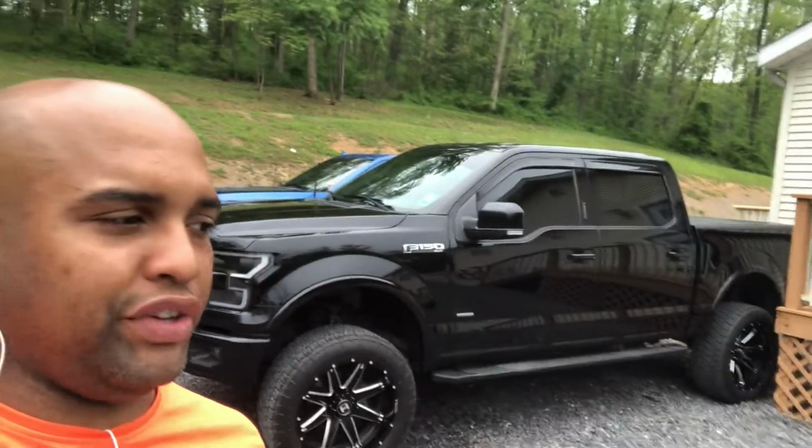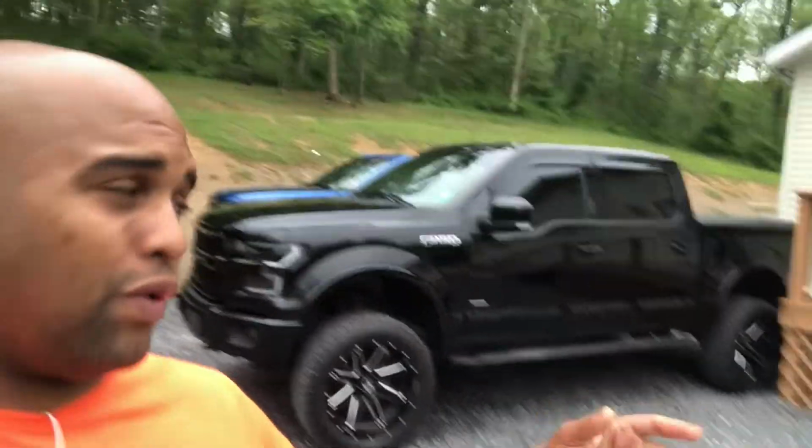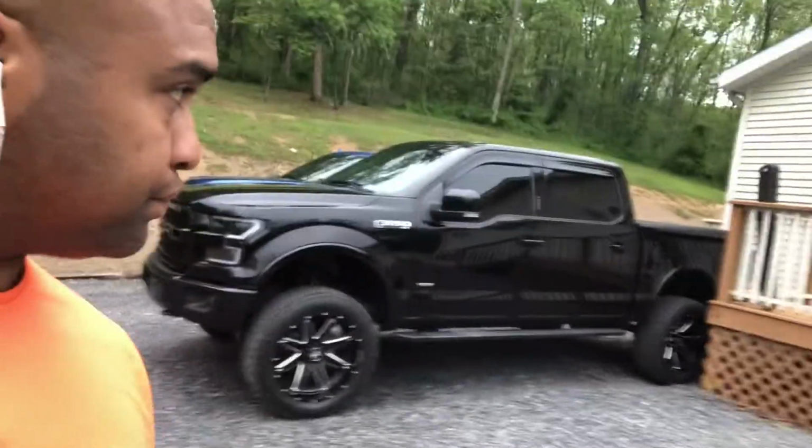The body graphics on the bottom made it look lower to the ground. I think you can get it with 20s or 22s. We were going to put 24s on it. But they were close to $38,000 to get one. And then thinking about modifying it was like a pain.